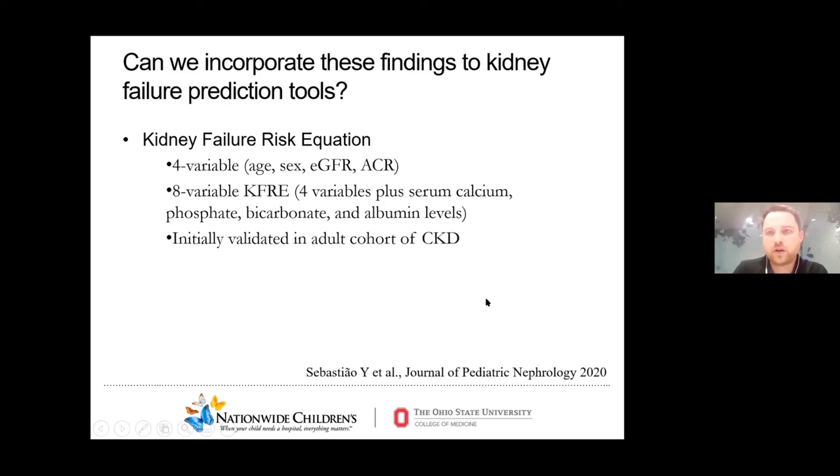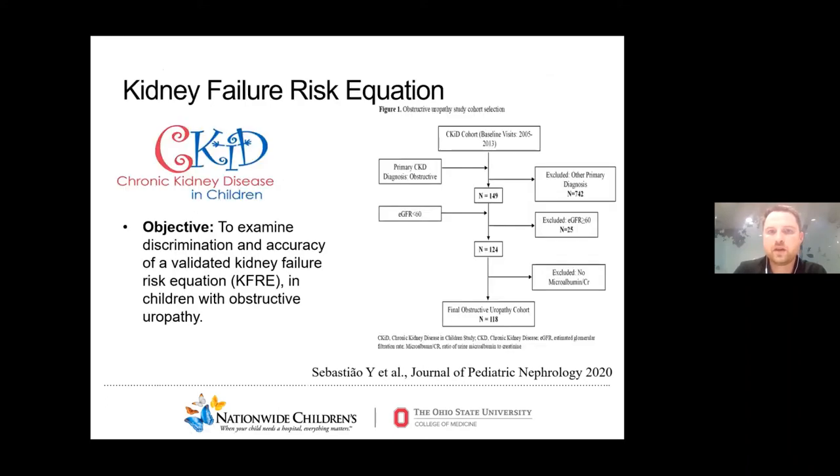And luckily, there was already a risk equation in the literature, but it was only validated in adults. This is called the KFRE, or the kidney failure risk equation, which actually used similar variables that we just had studied in CKID, including phosphate, bicarb, albumin levels, GFR, albumin to creatinine ratio. So we went back to CKID and we applied this formula in the obstructive cohort to see if we could use it to accurately predict the five-year risk of kidney failure.